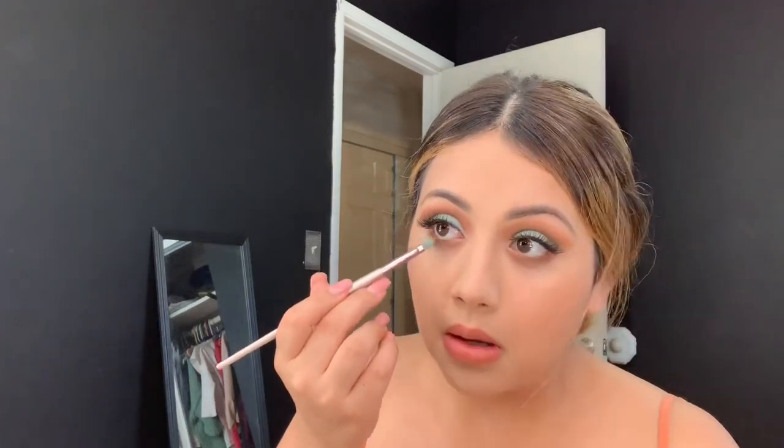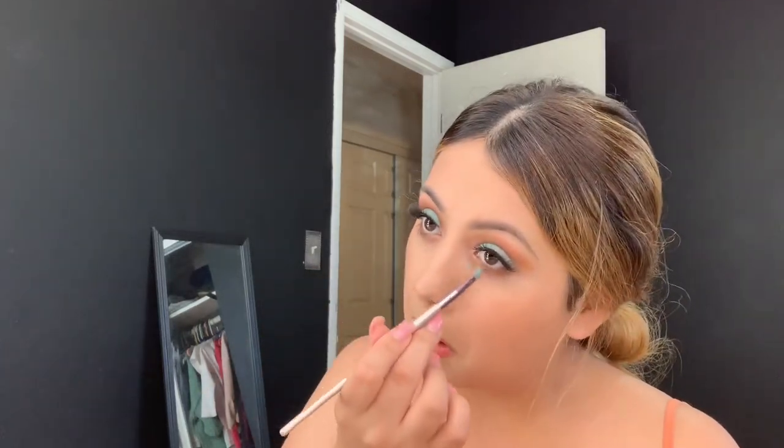Freelancing. My friend told me about it, and this island is so pretty. I'm actually gonna put some more on the lips.